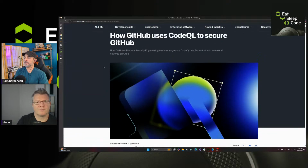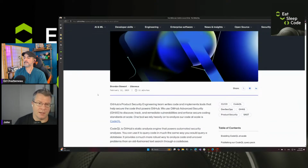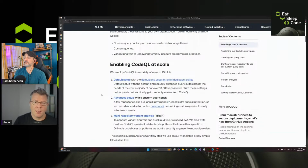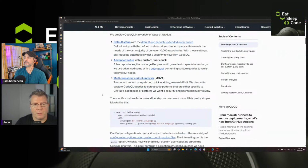This one is yours, John. How GitHub uses CodeQL to secure GitHub? Yeah, so I've been a long time advocate of CodeQL. We use it extensively for static code analysis for our GitHub repos. If you're not aware, it's basically a static analysis engine. You can integrate it very easily within your GitHub Actions. And it's a good way of doing some prescriptive guidance on your code before shipping to production.